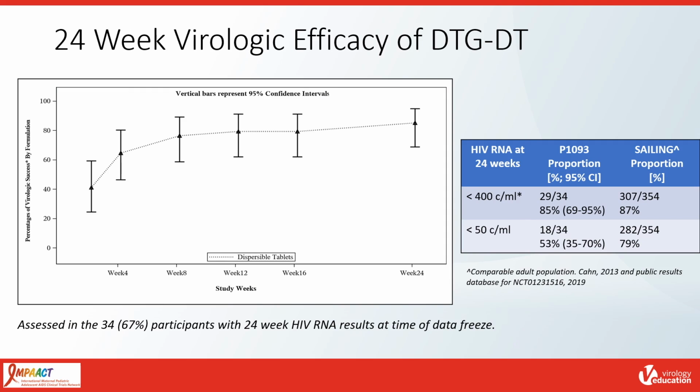This slide summarizes our virologic efficacy results. It was assessed in 34 or 67% of participants who had 24-week HIV RNA results available at the time of data freeze. In the figure, you can see the proportion of participants who achieved a viral load of less than 400 copies per ml at different time points in the 24-week period. The table on the right summarizes those at the 24-week time point. The first row represents those with viral loads of less than 400 copies per ml. 29 of 34 or 85% of participants achieved that endpoint.